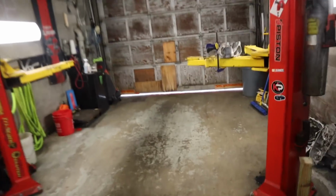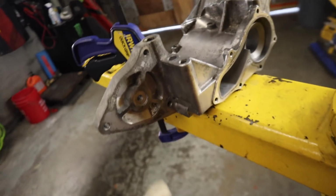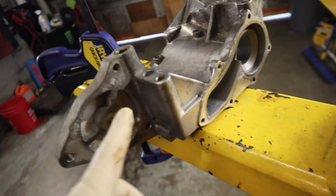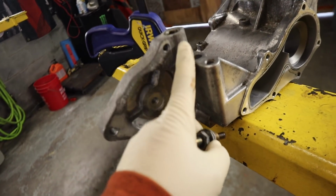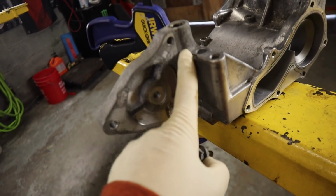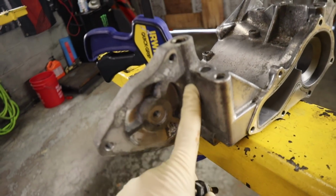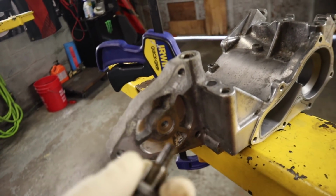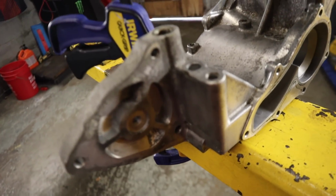Okay, guys, back at the garage. I got this setup going here. So I want to get this sent to powder coating, but I don't want to cut it after it's powder coated. We all know that when you cut this, because we're going to put a relocator kit on this, you have to cut this for basically skunk manifolds to fit, especially Ultras.